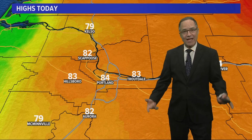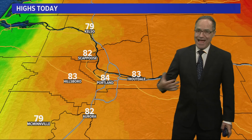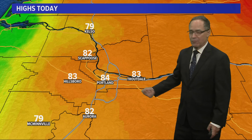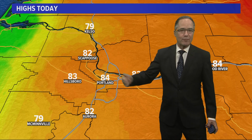Our high ended up being 84, which is super interesting because it didn't happen until really late in the day. Up until 5 o'clock, our high was 82, and then we warmed up even more. Normally, we start to cool off by that point. So had we not had those high clouds earlier in the day, we would have been up around 88, maybe 90, but those clouds kept us cooler than we otherwise would have been.